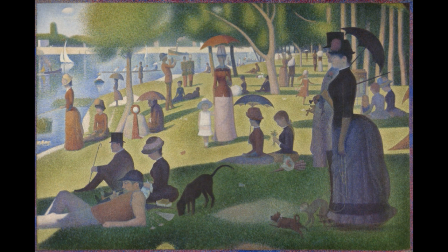Though we can't be sure of the intended meaning, we can state that A Sunday on La Grande Jatte is a key work in art history, announcing a new direction known as Neo-Impressionism. What makes A Sunday on La Grande Jatte such a remarkable painting is the scientific approach and the balancing between apparent contradictions, such as tradition and innovation, modernity and timelessness.